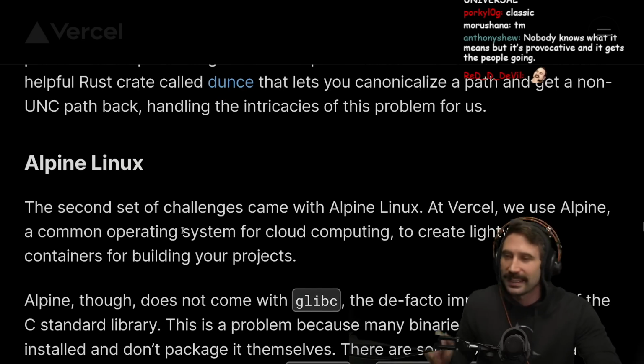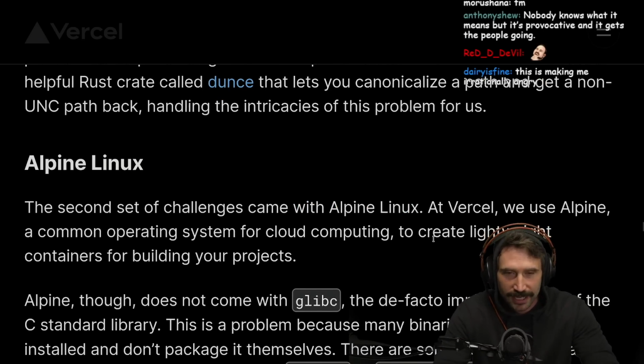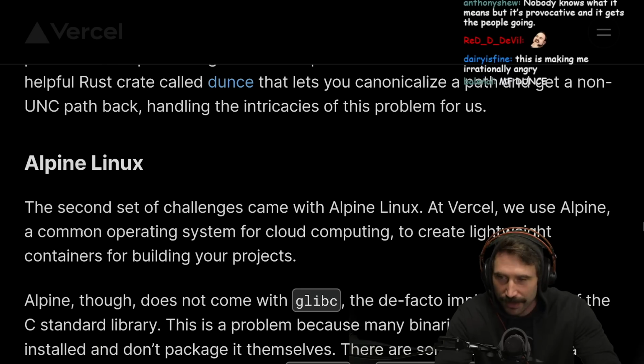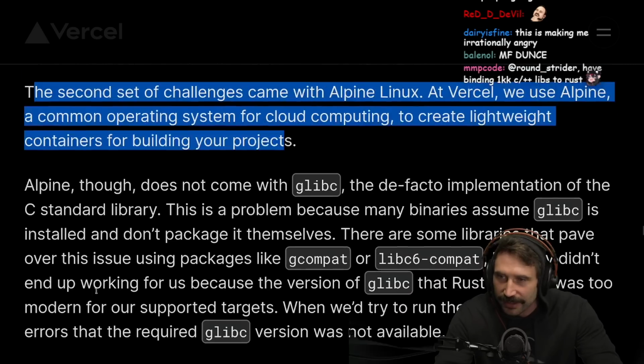Let's go. Alpine Linux. The second set of challenges came with Alpine Linux, the one where you hate your life. At Vercel, we use Alpine, a common operating system for cloud computing, to create lightweight containers for building your projects. Yeah, it's fun until you have to use it.